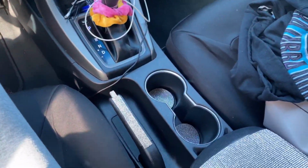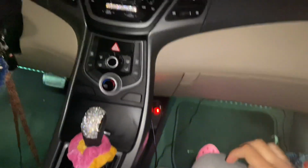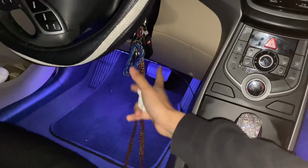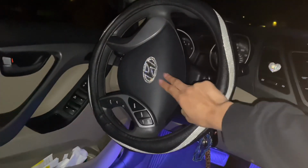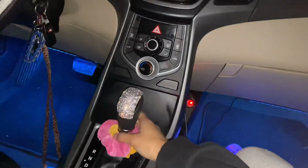Okay, period. So y'all, it is 10:31 and this is what my car looks like at night. And yes, I just vacuumed this whole car, but you see little crumbs and stuff everywhere. I wasn't able to hide the cord, sadly. I don't know, you feel me, on this side. So I'm probably just gonna try to finesse it a different way. But yeah, this is how my baby looks. She's so beautiful. So yeah, this is what she looks like.